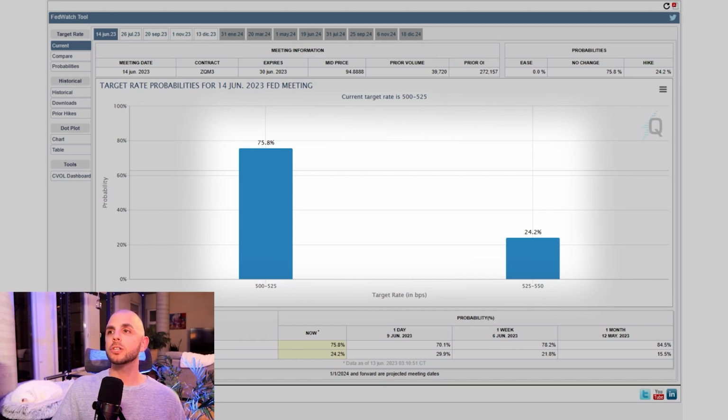A couple of hours ago, it was a 79% chance that we are not getting a rate hike, but we are getting a rate freeze. And as you can see, it's gone up by more than 3%, so it's going to be very interesting today to compare the data after the CPI meeting to see if this number went up or if it went down. So definitely something everybody should be tracking, everybody should be aware of if you have exposure to any market, and we'll talk about what happened on my news video on Friday.